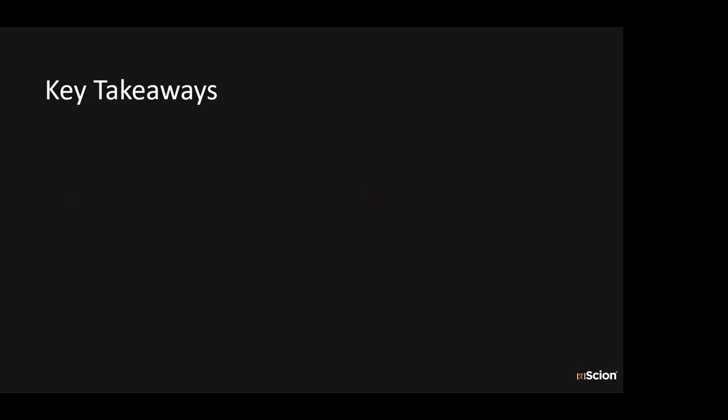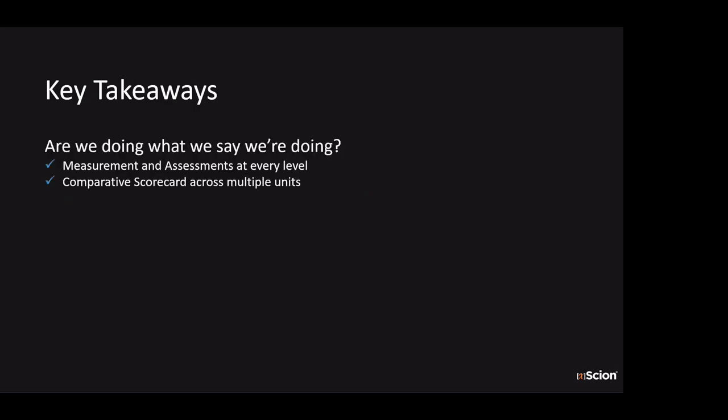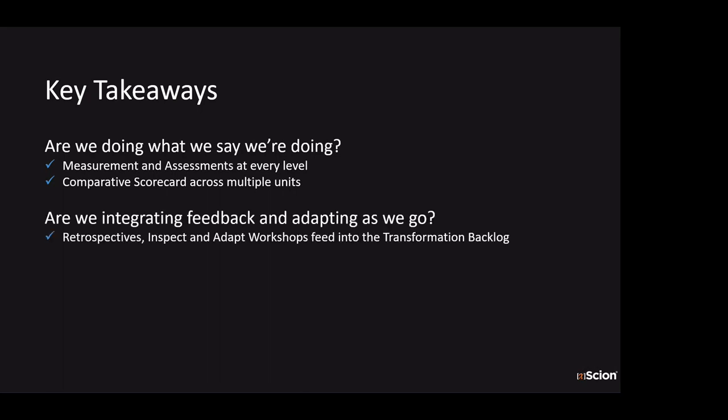So let's sum up a few things, some key takeaways. Ultimately, are we doing what we say we're doing? When we go back to those three levers at the beginning, make sure that you're measuring at all the levels and then comparing your scorecard across the various business units for opportunities to improve. That's important. So make sure you're doing what you say you're doing. Are we taking feedback? And that's at all levels. Teams do it with what they call a retrospective. Programs do it with what they call an inspect and adapt workshop. It's important that even moving up into the executive and C suite, we take that feedback and try to improve the organization as a whole and collaborate with everybody to do so.